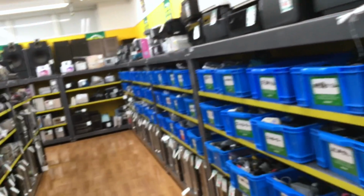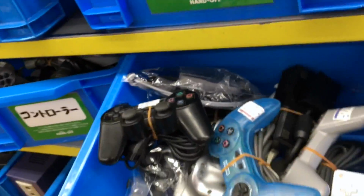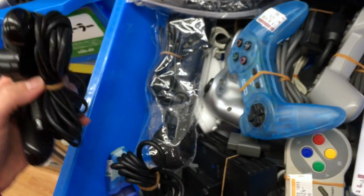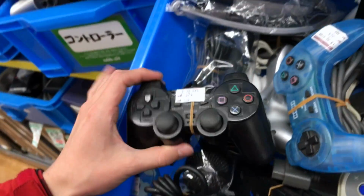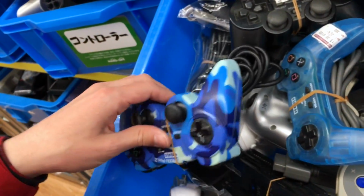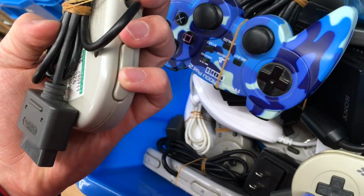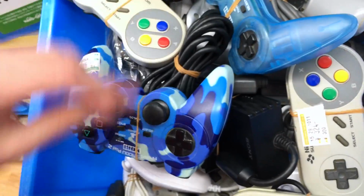And then there's a little space back here for various controllers. We got all kinds of controllers here. We got, wow, Wii stuff starting to show up in the junk. That's huge. That's like, man, I'm getting old. It's not as responsive as perhaps it once was. How much are these? This is going for $3? Yeah, this is $3 for a yellowed Super Nintendo controller.